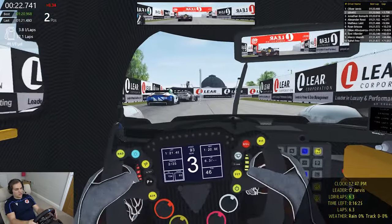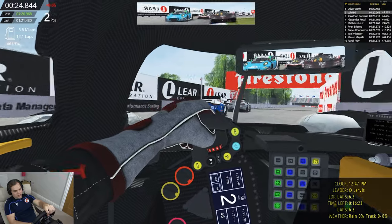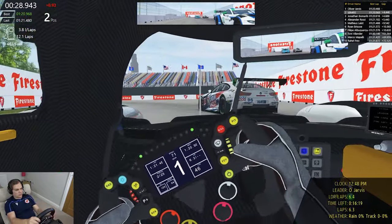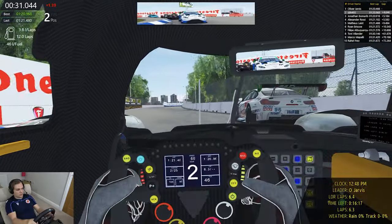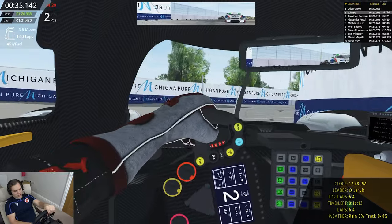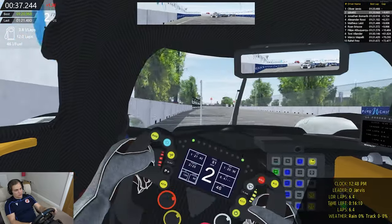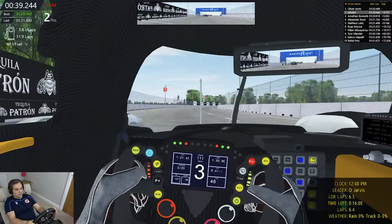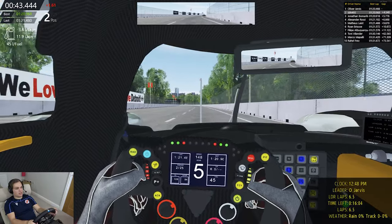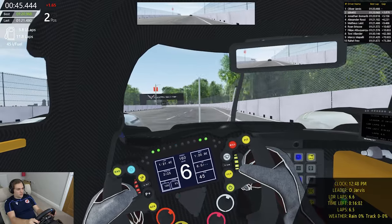Bit of curb there, the guy behind us. Ooh. Yes, just about got through there cleanly. Alright, there's the leader, 4 or 5 seconds behind. Still quite a big gap. Time to get a wriggle on.